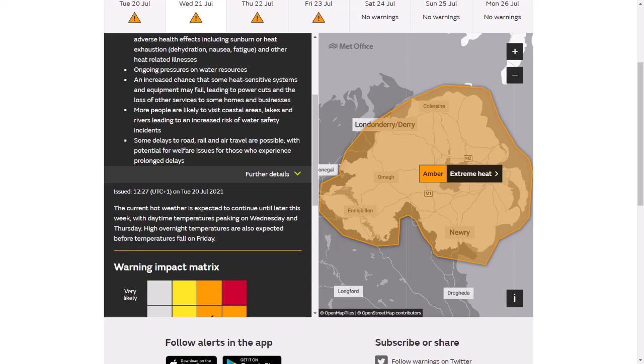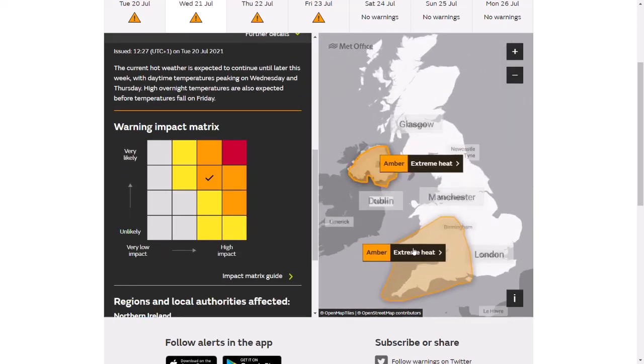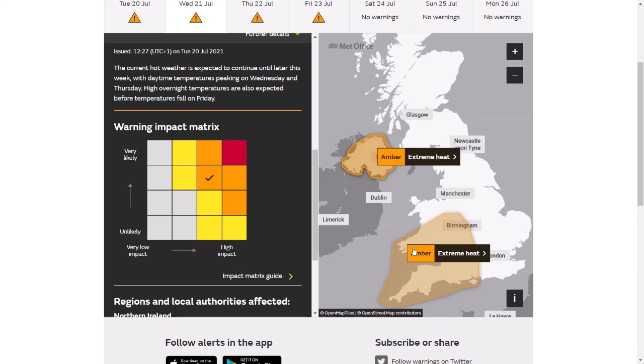So those areas that are not seeing the thunderstorms are going to be seeing extreme heat with some quite significant impacts from that. So even if you are not in immediate danger of any thunderstorms in the east, there is still some dangerous conditions from the heat wave that we're seeing at the moment. So do make sure you take precautions.